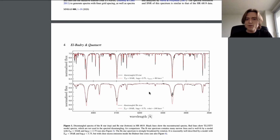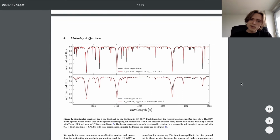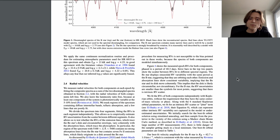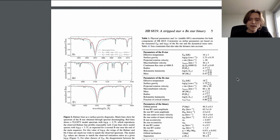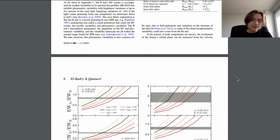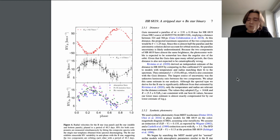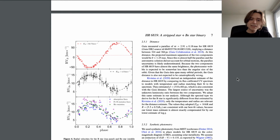So now that they've separated these two stellar spectra through their analysis methods, with some assumptions along the way, they're able to perform the same kind of analysis, and they find that the BE star is moving in the opposite direction to what the B star is. So here's the B star motion, like what we saw before, and here's the BE star motion, which is what the other group said didn't exist. They didn't find any evidence for the BE star.